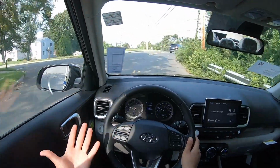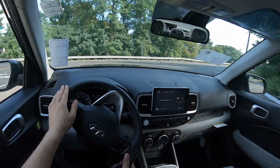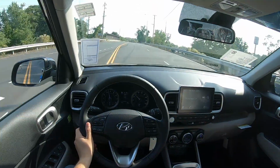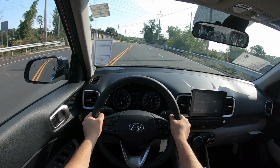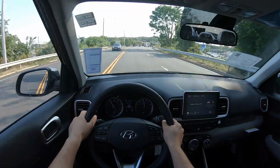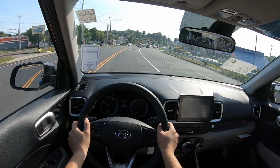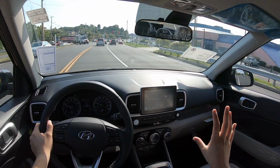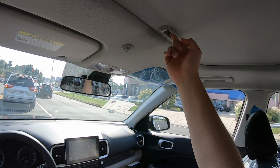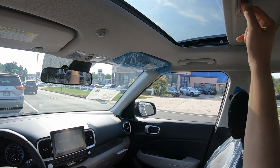And as I said, guys, it does have all the nice safety features. And I think the Venues only come in front-wheel drive, if I'm not mistaken. But I am very impressed with this Venue. Seeing out of this car is very good. Windows are nice and big, and this SEL trim actually has a sunroof, which is nice for $22,000. I think that's very good.